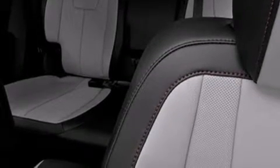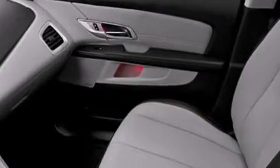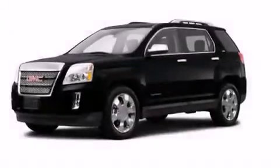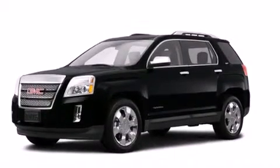The following features are also included: air conditioning, cruise control, full power accessories, dual airbags, 3-point rear seat belts, rear seat child-proof door locks, a rear window defroster, an anti-lock braking system, a rear window wiper, and an auxiliary power outlet.